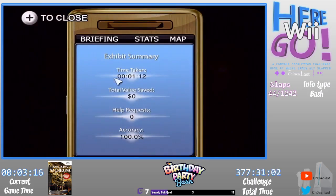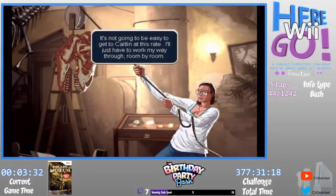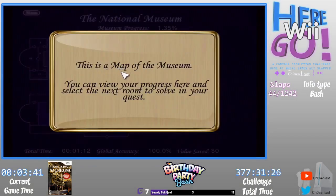This is an interesting game. It's not going to be easy to keep up this rate. I'll just have to work my way through room by room. It's like an escape room puzzle game.